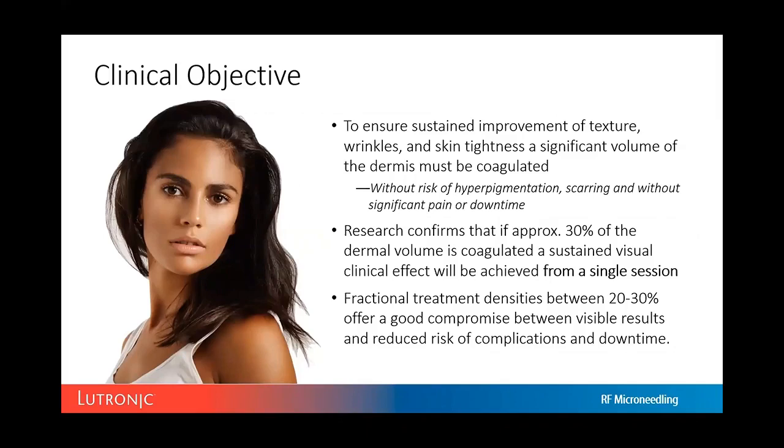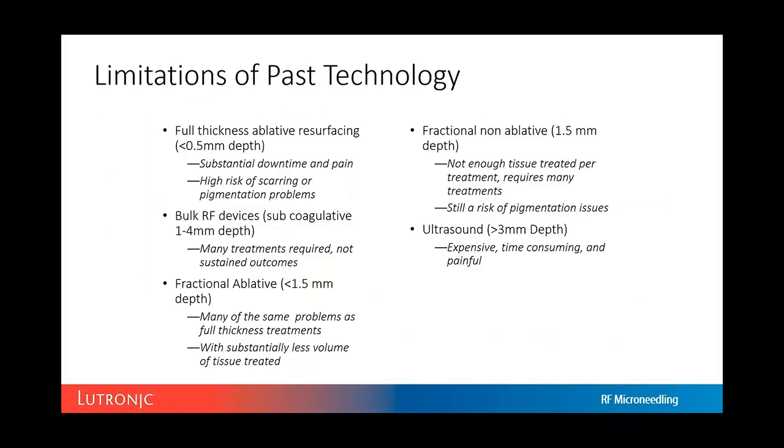So if you do very low numbers, you're going to have problems. If you only damage 1% or 5% of the volume of the dermis, you're more likely than not going to have very little clinical change at all. And we'll talk later about why that's important, and that's why we might not be getting great results with some of our radiofrequency microneedle devices.